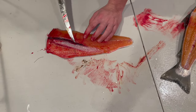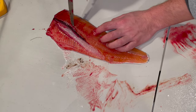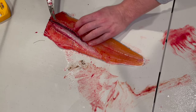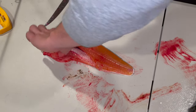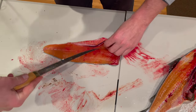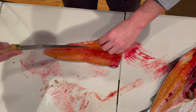Now I'll show you how I de-rib these. Basically, you just run your blade right underneath, nice and easy. You want to try to get as much meat off of these ribs as you possibly can. It does take a bit to get practice and get used to it and be good at it. I'm not even that good at it. Gotten better though.